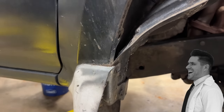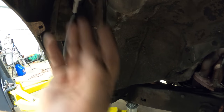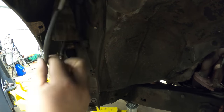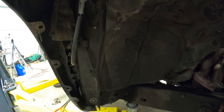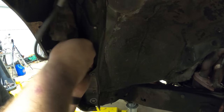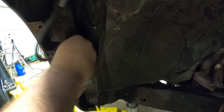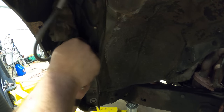All right, welcome to the inner fender, former ant's nest. So this is our antenna here, and they're just held in by 10 mil, generally, at least on a Toyota. Take that loose, and since we have that upper nut, this thing will start to walk out a little bit for us.